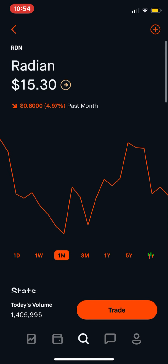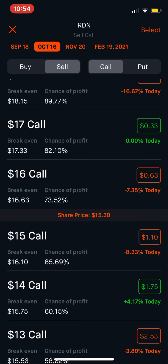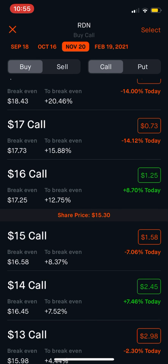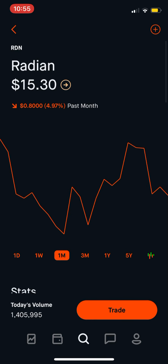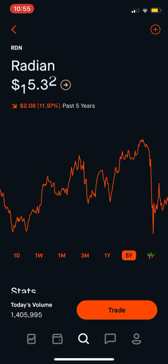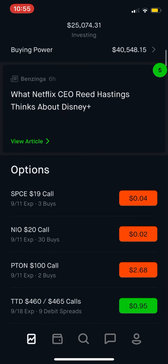And for this, we're just saying that by November 20th, RDN will be above $16. And if it's above $16, you'll make whatever the option says you'll make. So it'd probably be like a 50% gain if the stock moves $2.